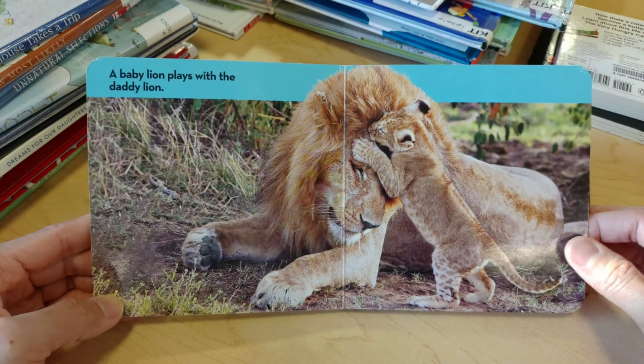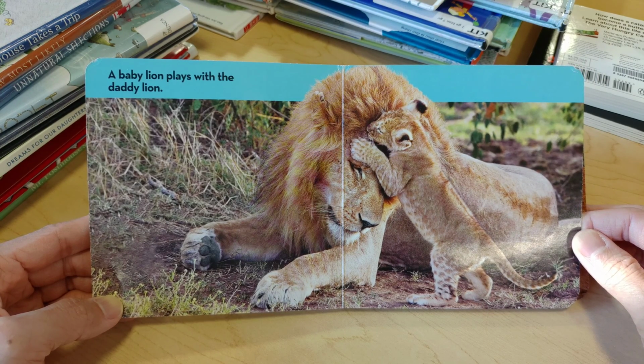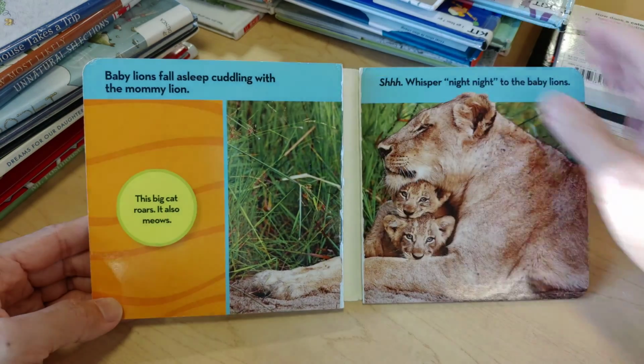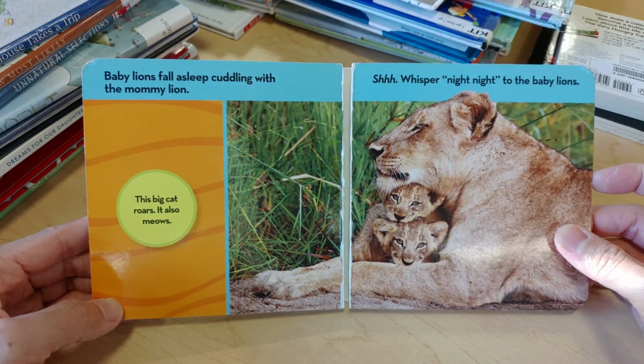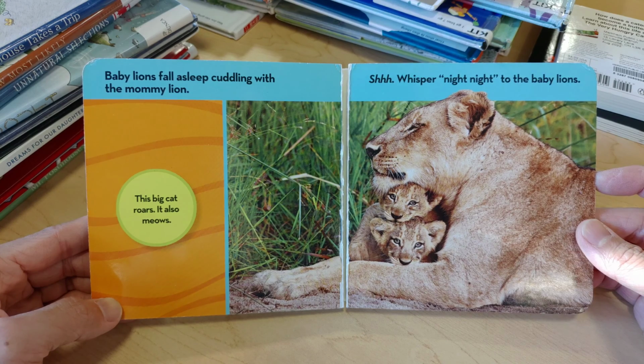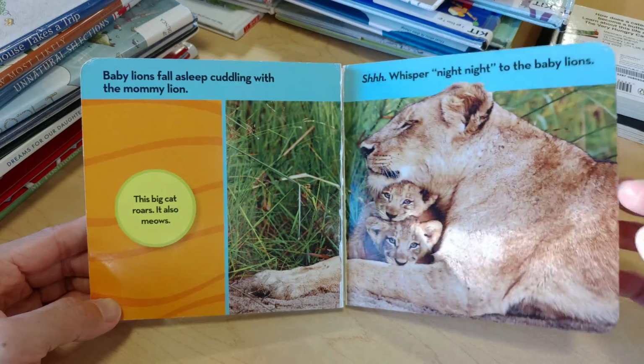A baby lion plays with the daddy lion. This big cat roars. It also meows. Baby lions fall asleep cuddling with the mommy lion. Shh! Whisper night night to the baby lions.